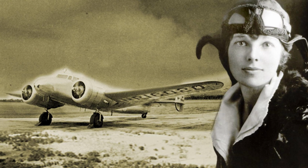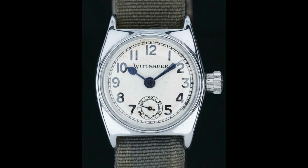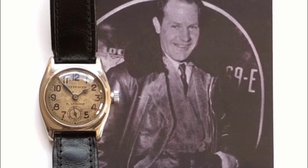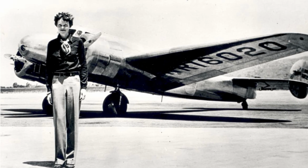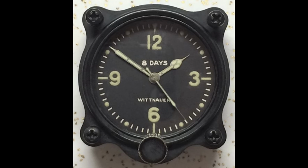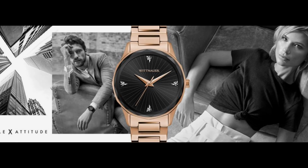Wittnauer is perhaps best known for its association with aviation, introducing the Wittnauer all-proof watch for the US military in 1928, the world's first waterproof, shockproof, and anti-magnetic watch. It was also worn by Neil Armstrong during the Gemini missions. In 1932, Amelia Earhart made the first solo flight across the Atlantic in a Lockheed aircraft using Wittnauer equipment. After the Swatch Group took over Longines in 1994, Wittnauer now lives under the Bulova umbrella of companies.